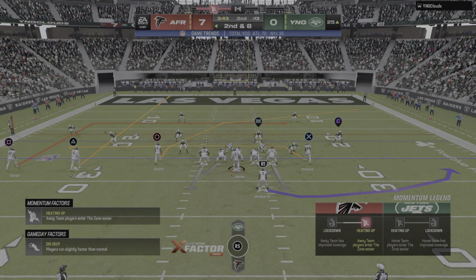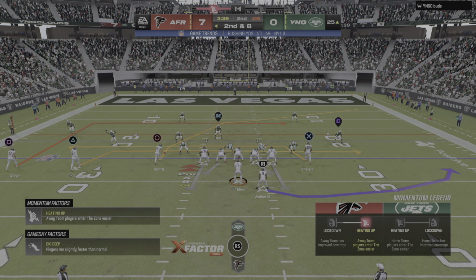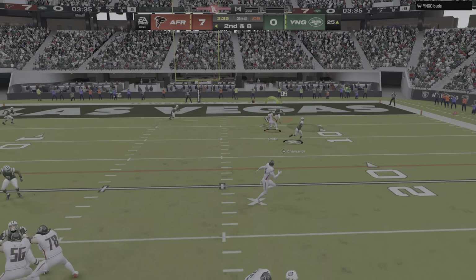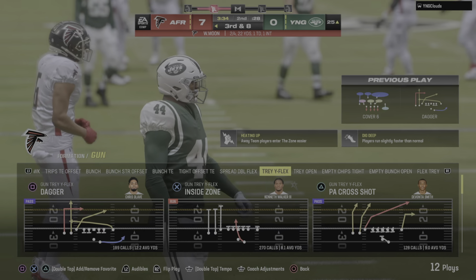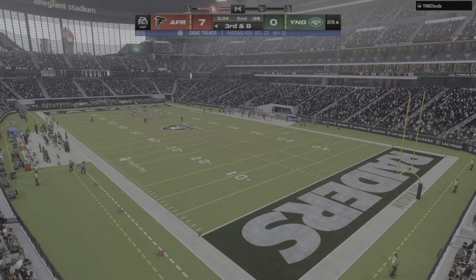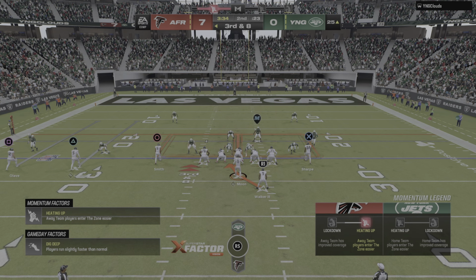Ready? From the 25, here's a 2nd and 8. 18, now Moon. And this one incomplete. Too much contact to hold on to that one, and it's third down. The turnover put them in great field position. They don't want to squander it with third down coming up.